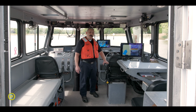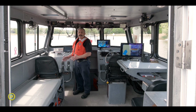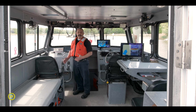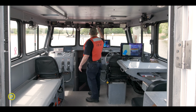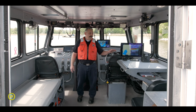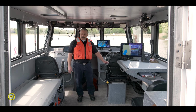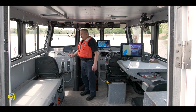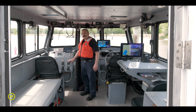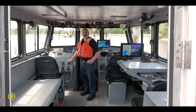Ultimately, the motor vessel operator is also the person that is in charge on the boat at any given time. Third, we have a chair over here. This is typically reserved for the officer on duty. The officer on duty has the pleasure of operating all of these radios, as well as communicating with the navigator and the motor vessel operator to make sure we're operating in a safe manner. The officer also has the controls of the rooftop monitor, as well as the pumps to pump the water.